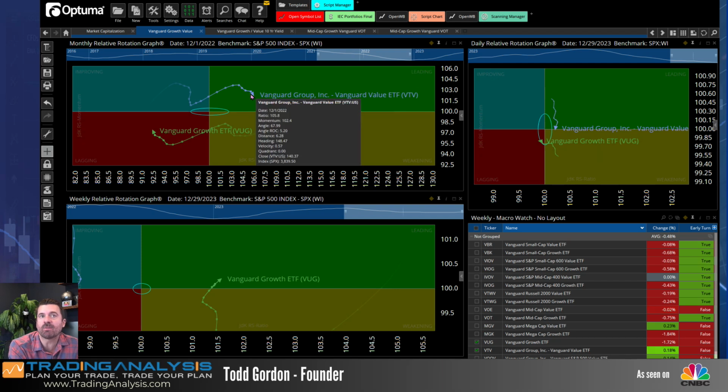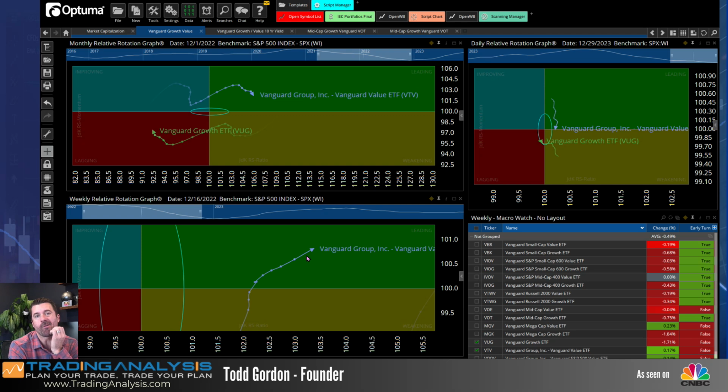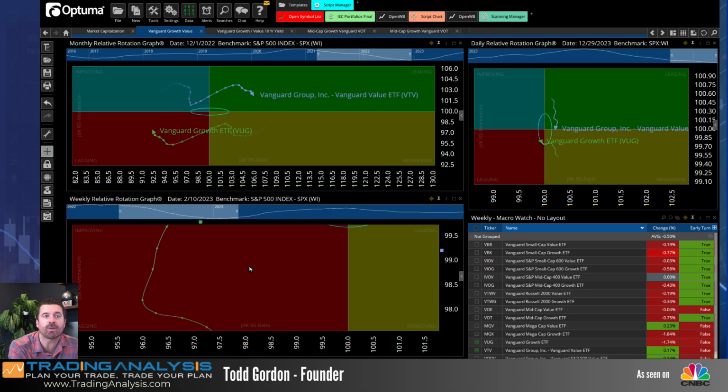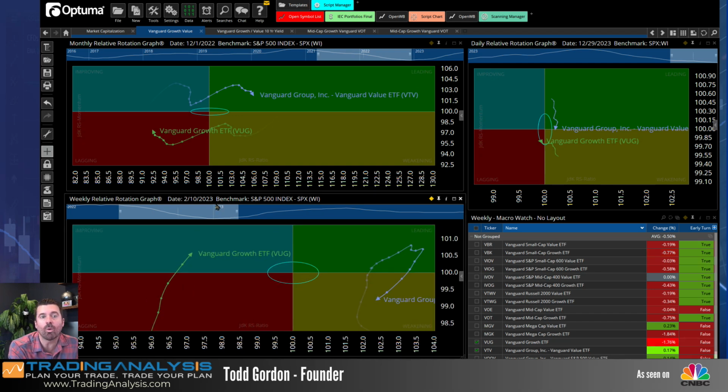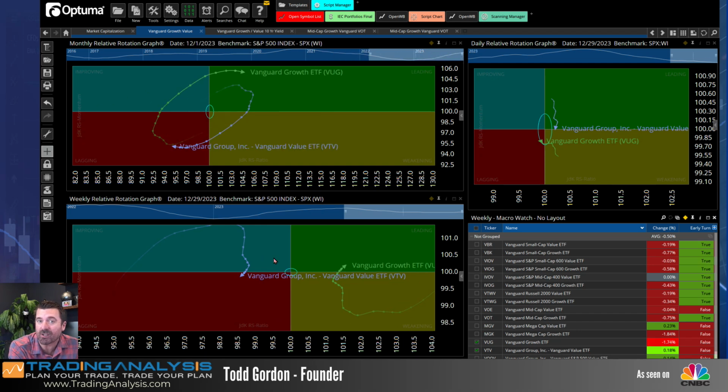See how value on the monthly was in a good position here in December '22. It was over on the right. And if we go back to this guy, December '22, it was also very good. Okay, it was in the monthly leading. But what happened was we rolled over as value went out and growth went in.